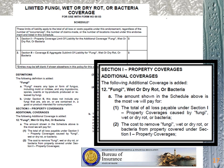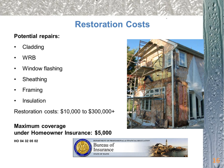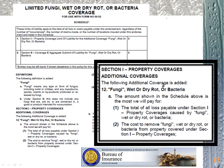This slide right here is just a blown up example of a typical homeowners insurance policy. Now, $5,000, that's not going to cover ripping the stuff off the house, let alone buying the materials, the labor, and the time to build back up. Not to mention, in a house like this, the family's going to have to be relocated while this is all being done.